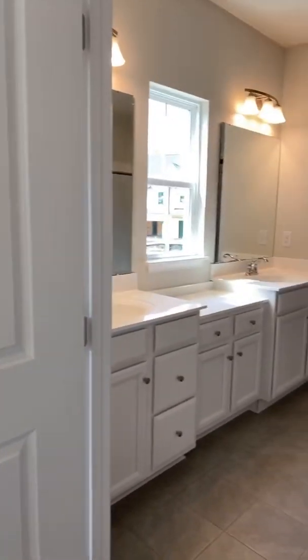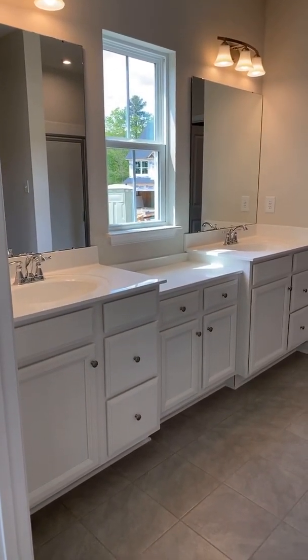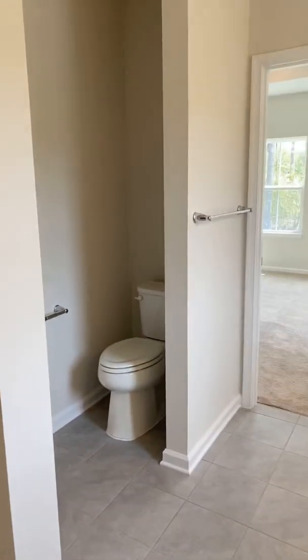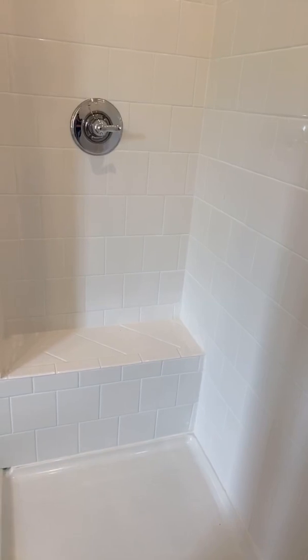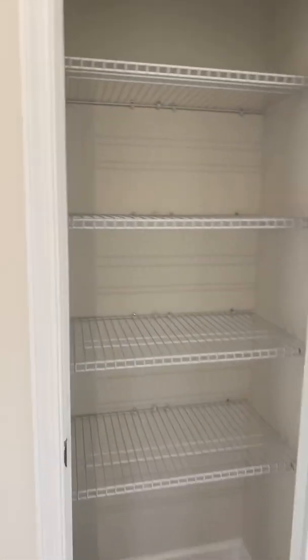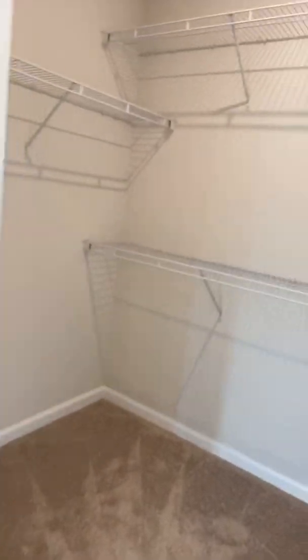And then we have that owner's extension bathroom. Again, you've got those two sinks separated with additional vanity and cabinet space and separate mirrors. You could get the commode that has a little privacy in an alcove here. And we've got that nice Roman shower that has a seat in it, and then your two controls and two shower heads. Linen closet, and that amazing space in your walk-in closet with three sides of shelves. Plenty of storage area here.